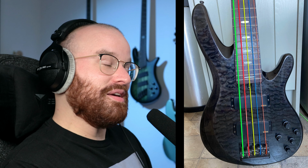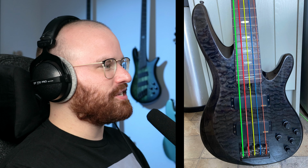But I've always seen them be like, man, those are crazy cool looking colors. I mean, maybe I'll try them one day, but I love how the color just completely goes against the black darkness of the bass, and it looks so good to me.